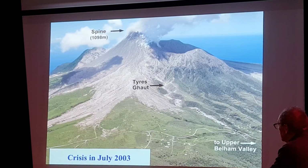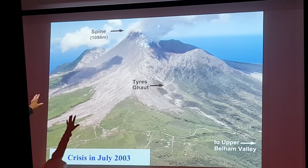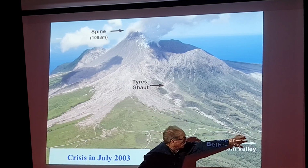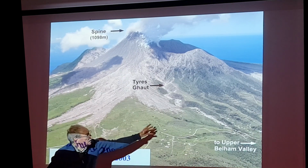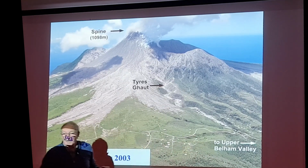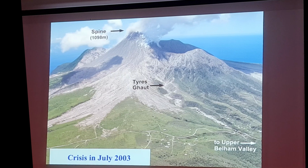And this is the situation in July 2003 that we faced. Here's the volcano. That grey thing, that's the lava. And if it was at night, it would be bright red. And down this valley here, to the right, there was a village and an area with a few hundred people in it. And the lava had got so big, we were worried that it might collapse down this valley and form a pyroclastic flow which would go into this village. And so we did a risk assessment. We worked out the probability that that might happen. And on the basis of that, this area was evacuated, several hundred people.